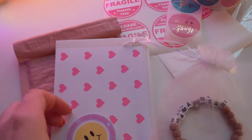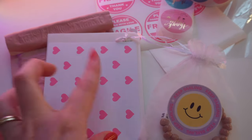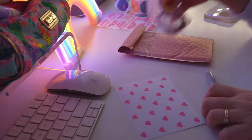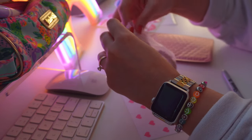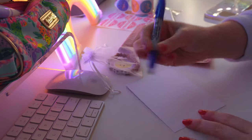I just think it's so cute. She will be getting my free keep smiling sticker, and then also I'm gonna write a handwritten note. So we need to grab a Sharpie and get writing. I'm gonna throw her little sticker into her organza bag. That way it doesn't get lost in the bubble mailer. Got my blue Sharpie, and we're gonna write a little thank you note.